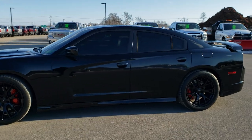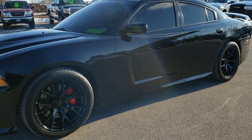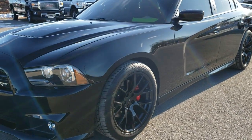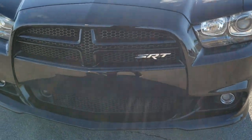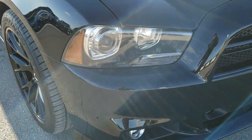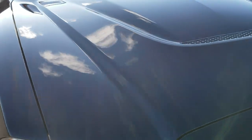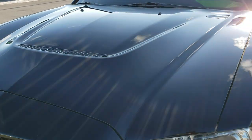This is stock number 10566. We are here at Summit Automotive in Fond du Lac, Wisconsin, your new and used sports car headquarters. Today we are checking out this super clean 2012 Dodge Charger SRT8. This vehicle has the 6.4 liter V8 Hemi motor, which pumps out 470 horsepower.